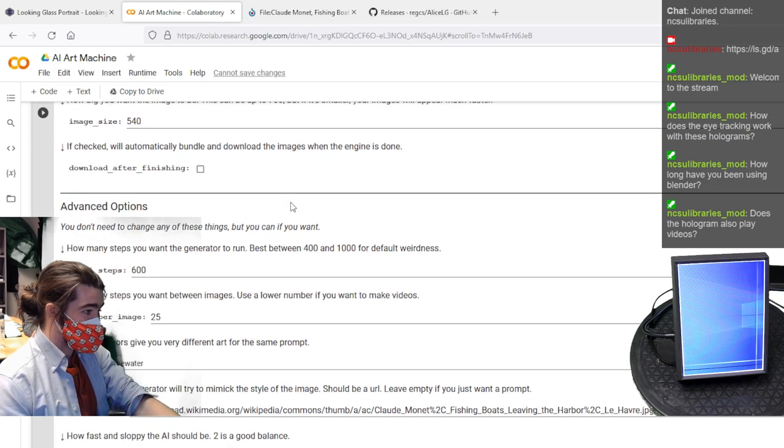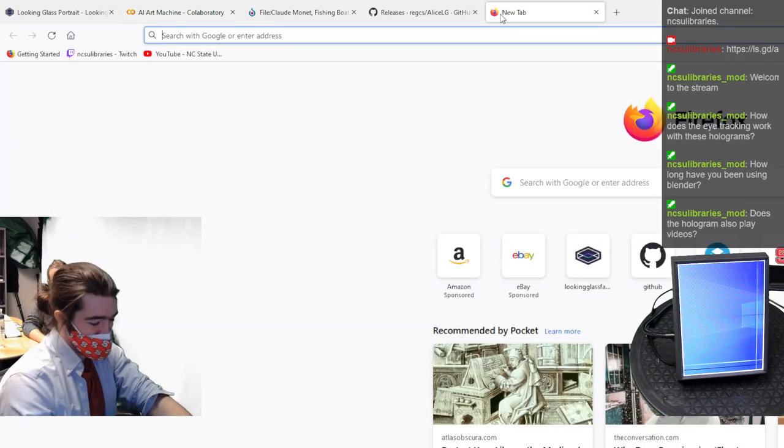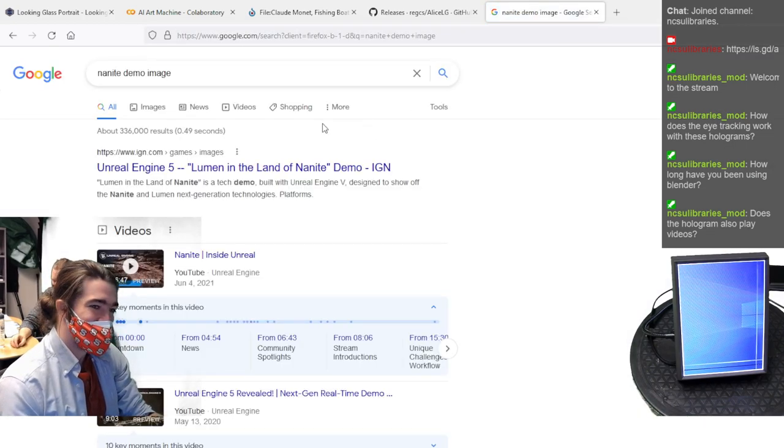Yeah, who knows? It'll just be blurs and it'll be underwhelming. Let's go grab an influence just for the sake of helping it out. Do you want to grab a nice rock? Might want to grab... Oh, we could grab that. You know, it'd be very meta. We could grab the Nanite demo. The photo scans they did.